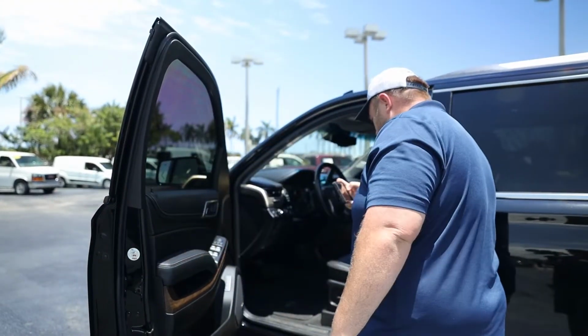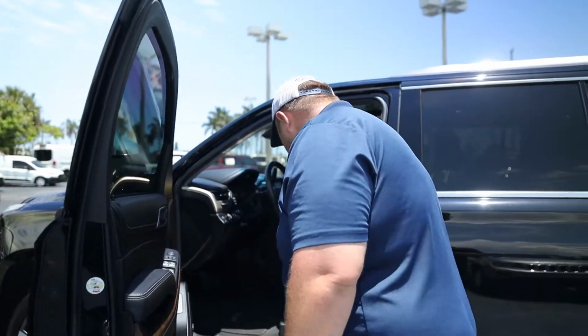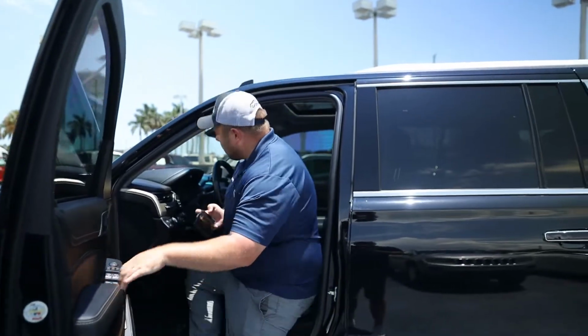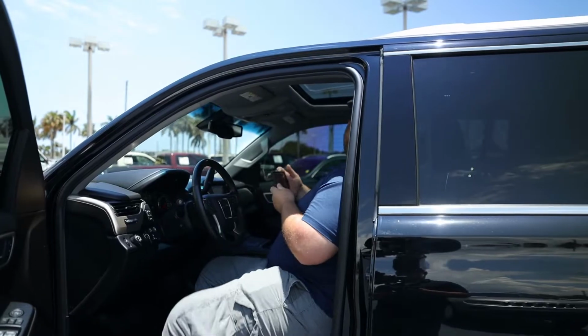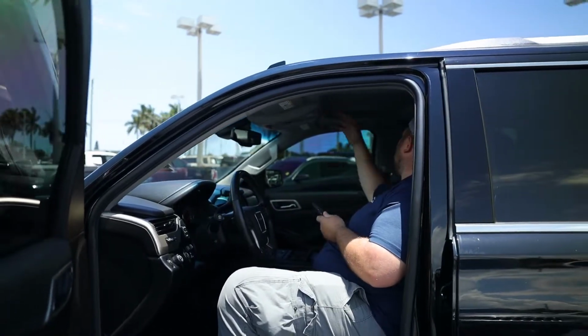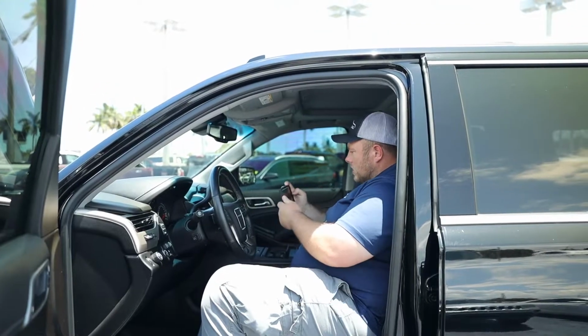Yeah, this is it. All day, knocking out cars. A lot of cars are shooting. But if you're quick and you're efficient with it, you can make pretty good money doing it.